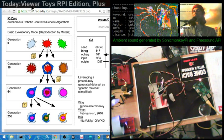The left-hand side of this diagram. All you're seeing is a simplified explanation of the process of evolution by means of natural selection and random mutation. Pardon me, random mutation and natural selection. I don't know, chicken, egg, chicken, whatever.